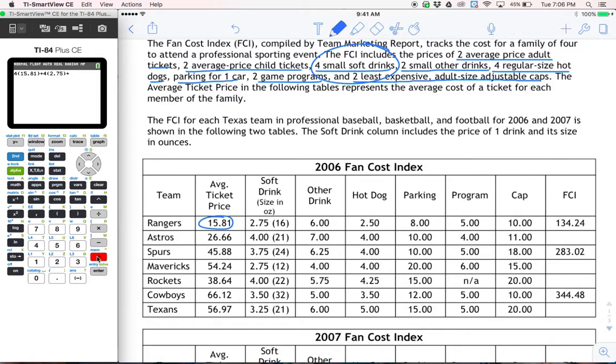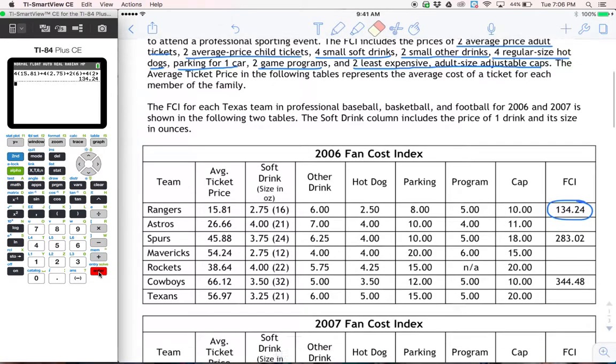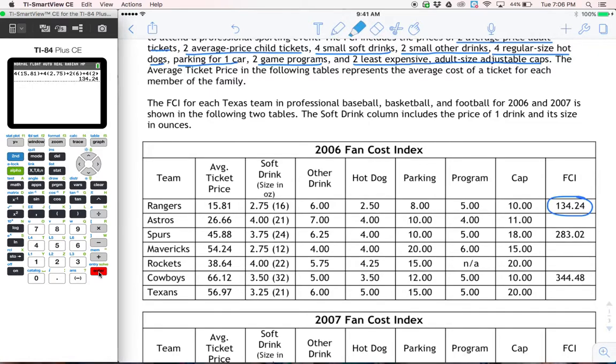Other drink, how many other drinks are we getting? It looks like we're getting 2 other drinks according to these guys, which is 6. We are getting 4 hot dogs, so 4 times $2.50. We are also going to pay for parking for 1 car, so just plus 8. I'm going to buy 2 programs, 2 times 5, so I'll type in 10. And then we're going to buy 2 hats, so we're going to pay $20 for the 2 hats, double that 10. And our total is $134.24.